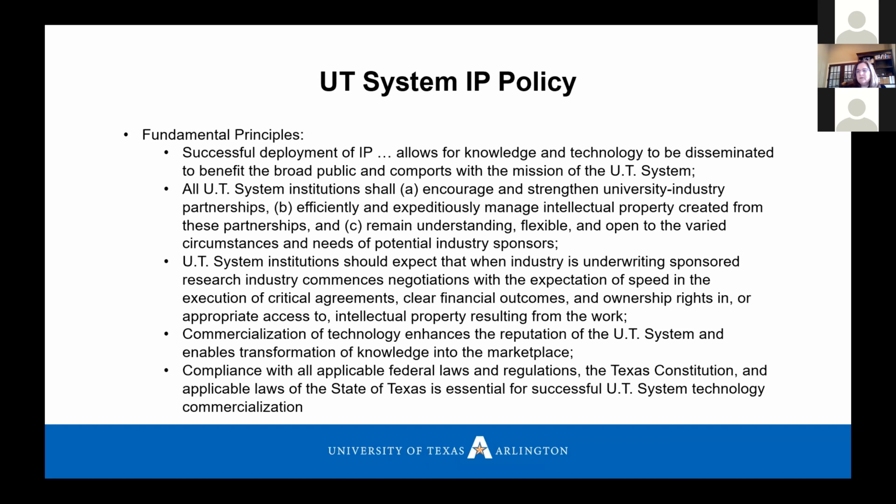And we will comply with federal and state laws, because we are formed under the laws of the state of Texas. We are a state entity. And it looks like I'm out of time, so I will stop there and see if there are any questions.